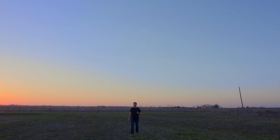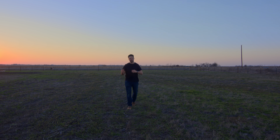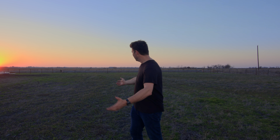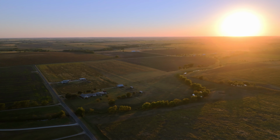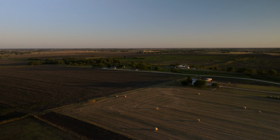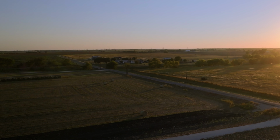When you're looking for a lot for an affordable high performance home, you're probably not going to have the pick of the litter, because the pick of the litter lots go for a lot of money. You're probably going to wind up with something a lot like this. This is farmland outside of town, very flat. It doesn't have any lake views. It doesn't have any city views. There's no mountains around here, but that's great because it is affordable.